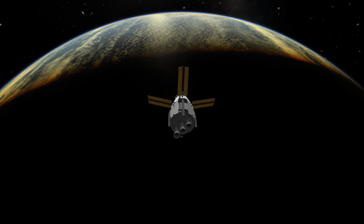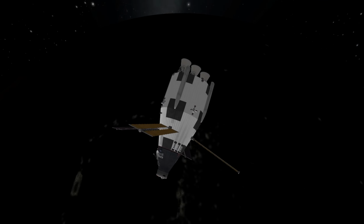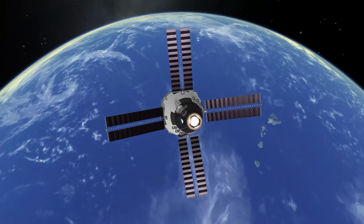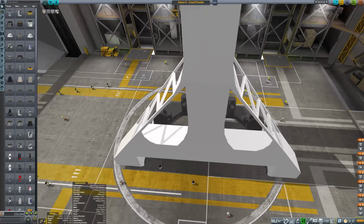So here we have our moon transfer vehicle silently orbiting around the planet, just awaiting a crew to take it on its very first trip to the moon. The vessel here is already fully fueled with liquid hydrogen and liquid oxygen, and that weighs in at around 40 tons. So we need to prepare our crew.